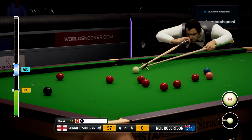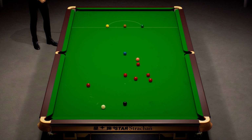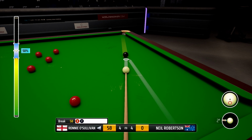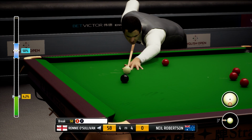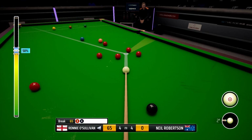So, this pot into the right corner. It's there. Tremendous shot. This black, he seems full of confidence at the moment. 58, 65 in front, so we need black, red, black, or black, red, colour to seal our place in the semi-final, and that really didn't look likely 65 about half an hour ago.